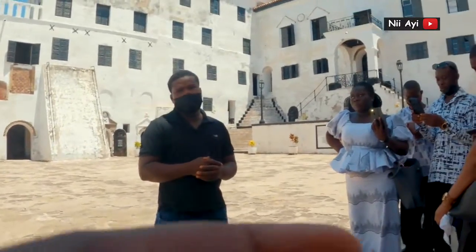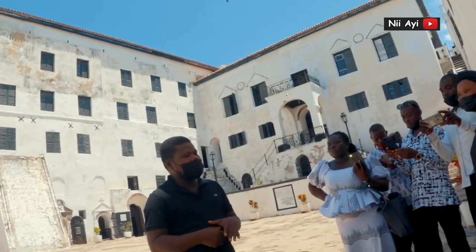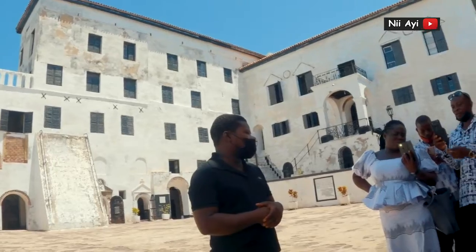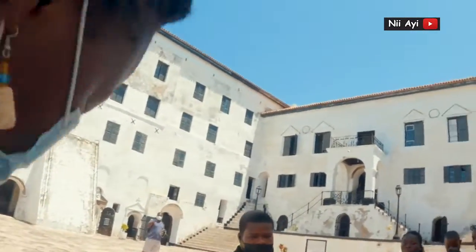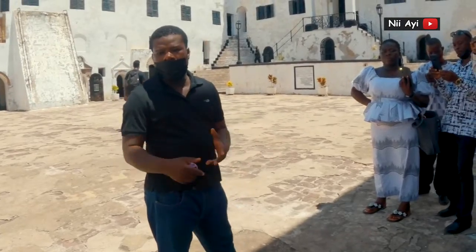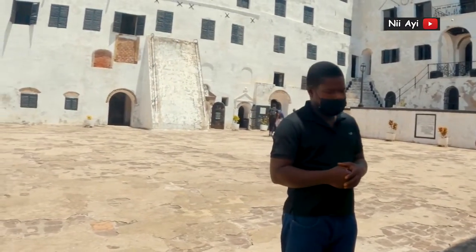Gorgeous castle. Yeah, but it is well known as Elmina Castle because it is located in Elmina. In the year 1471, the Portuguese started coming down here. When they came, they were trading with our locals, and that was the barter trade. That was exchanging goods for goods.